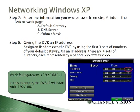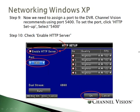Once you have plugged in and changed those last 3 digits, you're almost done. Next, just click the checkbox that says HTTP and select your port. Now this will be port 5400.